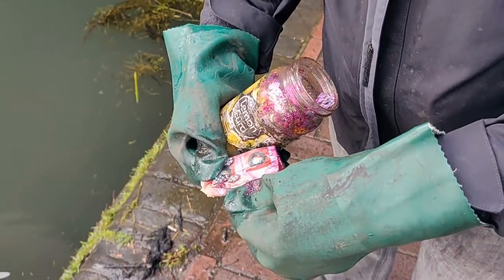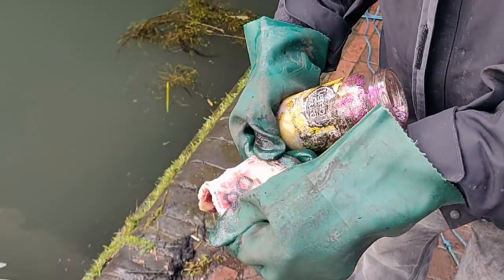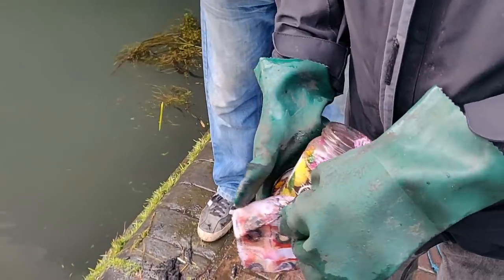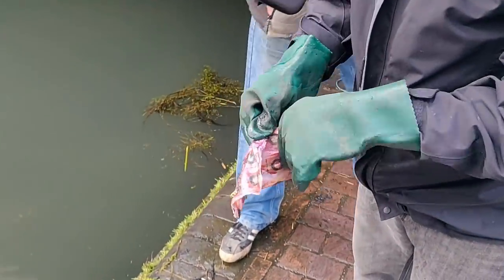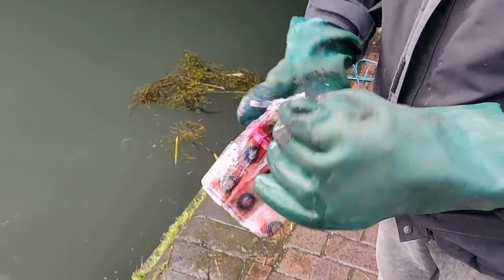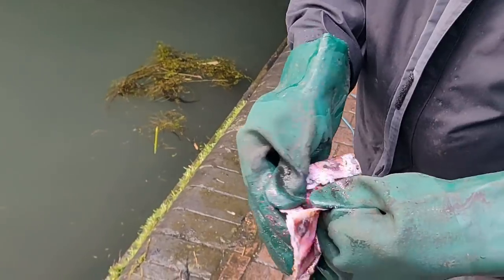Interesting. And these are photos of somebody. It might be something they've done to remember somebody. What is it? Looks like it. Smells. Yeah, it's one of the offerings there.